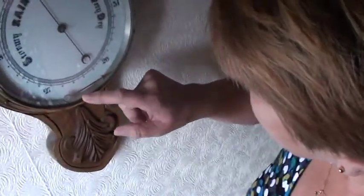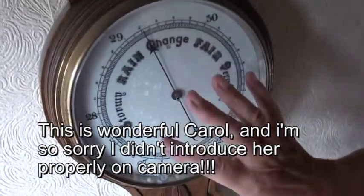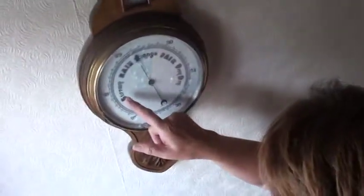Here's a good dog. Repaired. This is the barometer. What is it? A barometer. It tells you it's going to change, so the weather's going to change. It's not saying rain. It's very nice. Yeah. So the hurricane's not coming to us because it's not saying stormy. So we're okay. Very good.